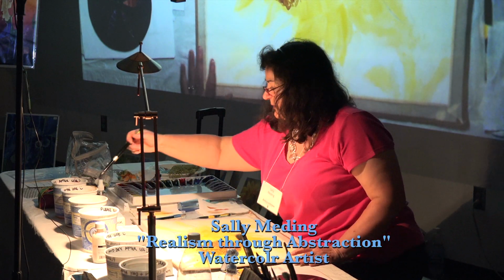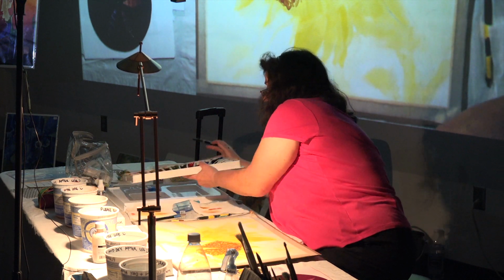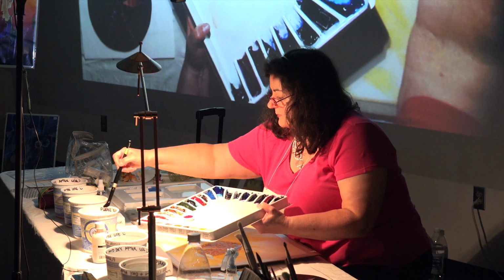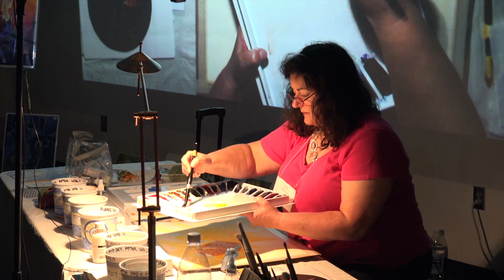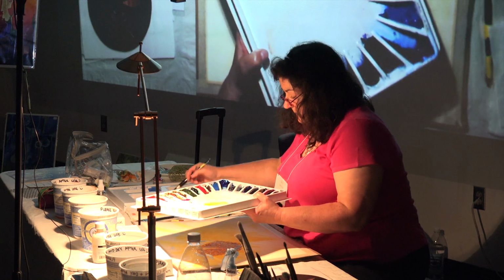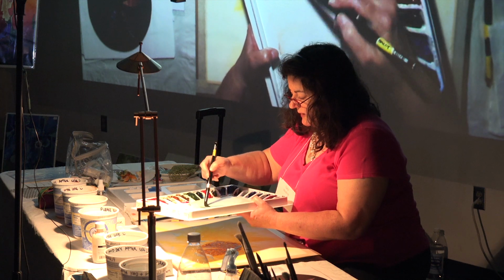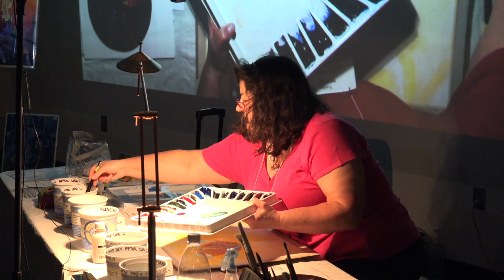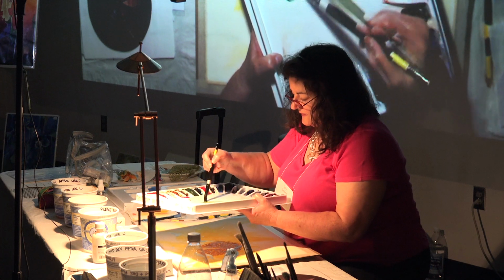Okay, so now I'm going to move to mixing my greens. One of my favorite combos is a warm yellow plus phthalo blue, which a lot of people don't like working with. They find that it can be very dominant. It's just a case of getting comfortable with it.